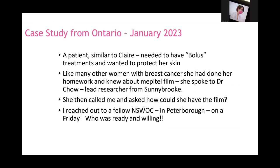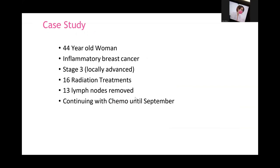Dr. Chow's work in Ontario had spread to many other women who were going to have radiation therapy, including those who were going to have bolus. And a woman reached out to me from Ontario and said, could I find a colleague of mine that would similarly apply the film for her, which I did. And I reached out to her in Peterborough, Ontario. And she too, despite bolus, next slide, 44 years old, had the bolus and, next slide, results.